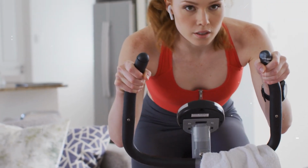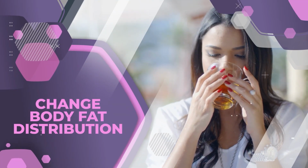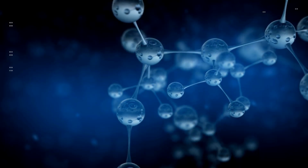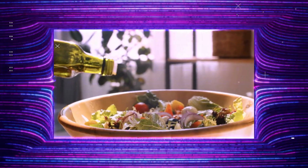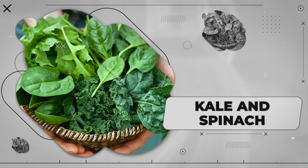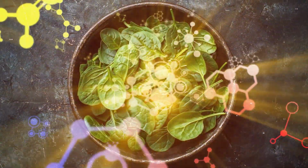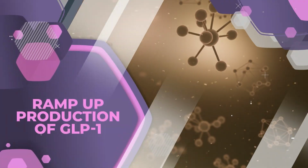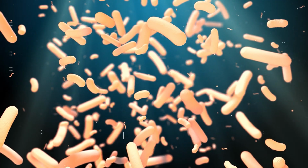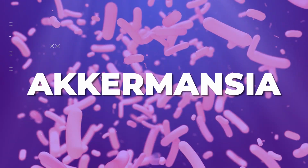This is an important factor for weight loss, and I'm about to show you how to easily add a drink to your routine that has been found to change body fat distribution too, whilst increasing GLP-1 production. Before we get to that, I want to mention that olive oil can easily be incorporated into your diet by drizzling it over vegetables, especially non-starchy ones such as kale and spinach. Kale and spinach are both game changers for releasing GLP-1, as they contain special polyphenols that directly target the cells in your gut, which ramp up production of this appetite-suppressing hormone. Plus, they support the growth of a specific type of gut bacteria called Akkermansia, which also boosts GLP-1 secretion.